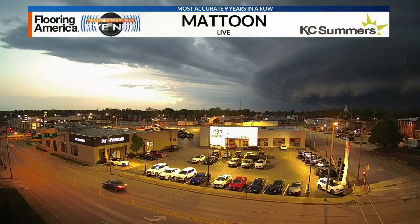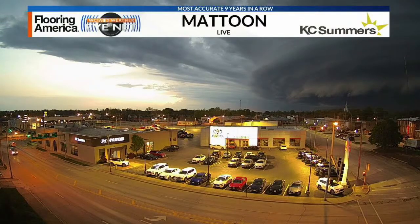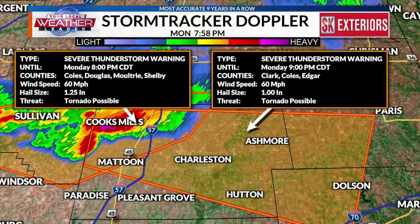But that is a great-looking view. This is a camera that we can't move, so this is going to be it. But totally fine. It looks very good there. We have a new severe thunderstorm warning for Clark, Coles, and Edgar County that goes until 9 o'clock for 60-mile-per-hour winds, 1-inch in diameter hail size, and there's also still the tornado possible threat there.